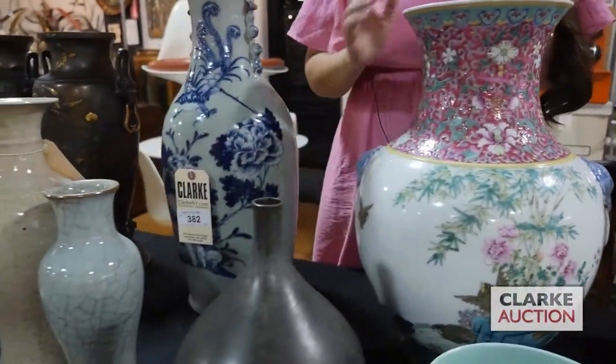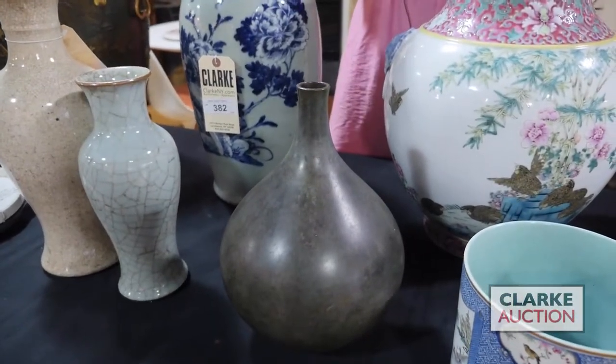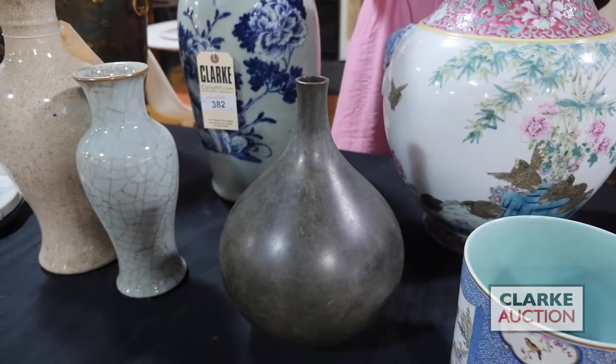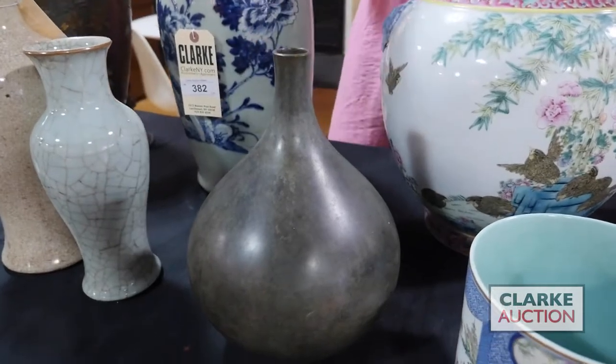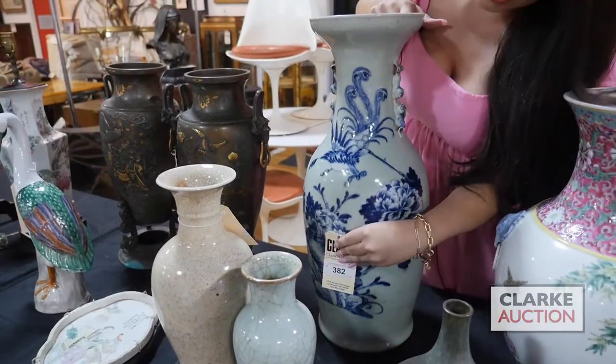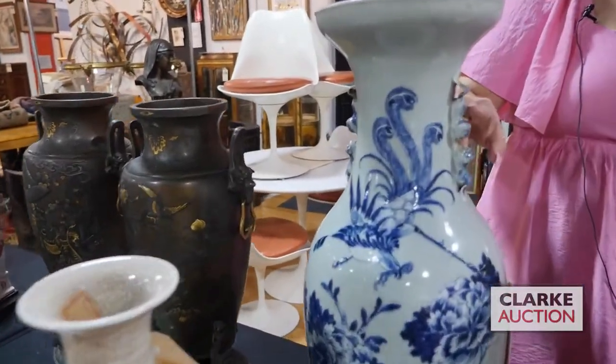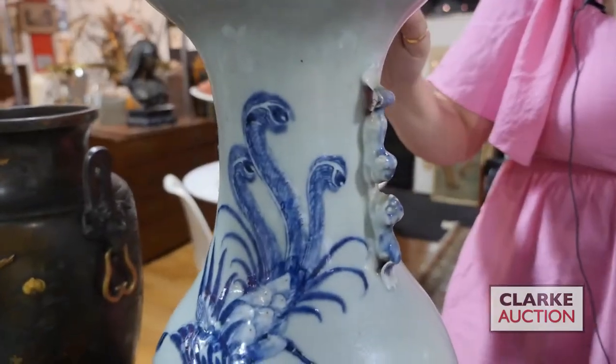A Japanese vase, it is signed to the underside. So this is bronze and it is signed, I believe, Yokama. So interesting at $300 to $500. We have this celadon blue and white vase. So again, large in size. Let me move this for you, with birds and flowers. And then we have the Foo Dogs together.